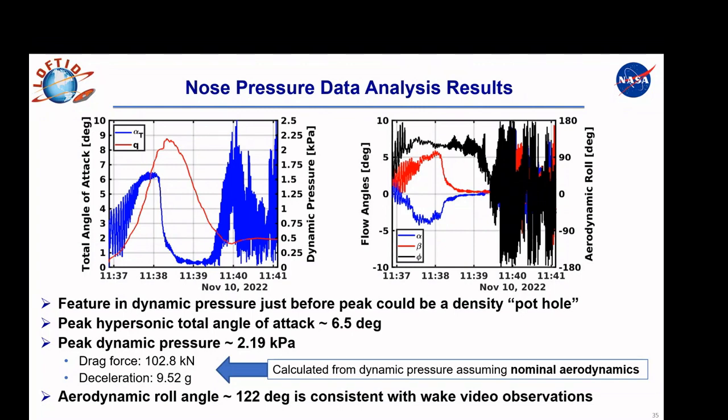Lastly, on the right side is the angle of attack and sideslip and the aerodynamic clocking angle. The aero clocking angle was about 122 degrees, and I don't have a video of this, but that is consistent with some wake video observations that were taken from some of the camera data.